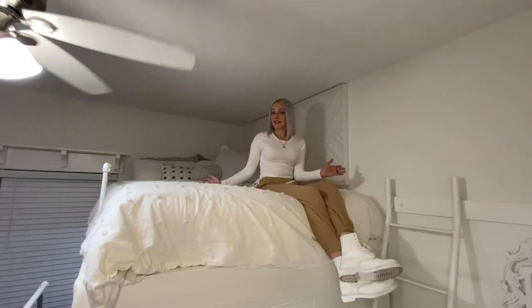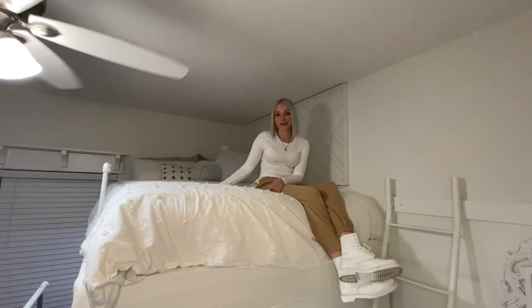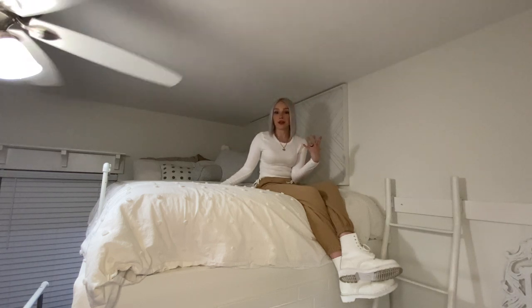So this is my bed, and yes, I was super hesitant to loft my bed, just because I never had a bunk bed or anything as a kid, so I didn't know how I would like crawling up a ladder to get into my bed. But honestly, I think it's been a blessing for me just because it's made me a little more productive.